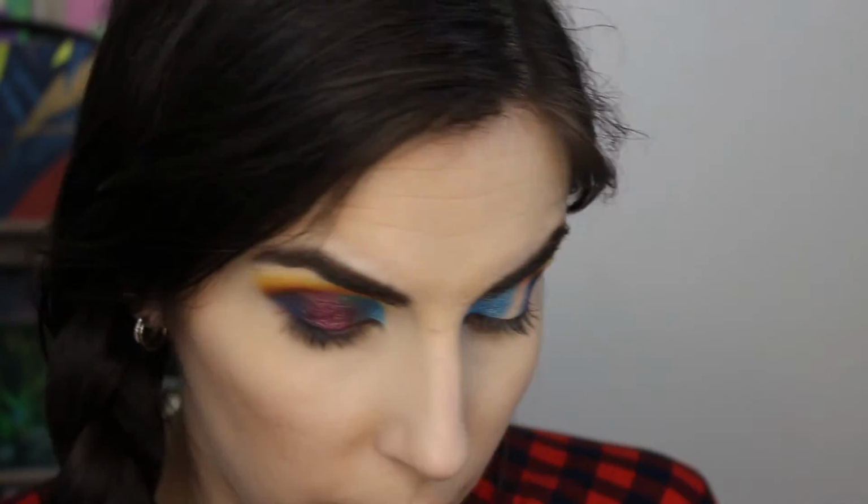Oh my goodness, you see how easy that was to put on. I don't know why I started on this eye. Again, I try to start on this eye so you guys can see better.